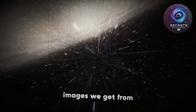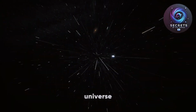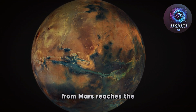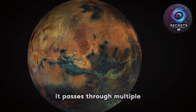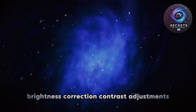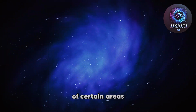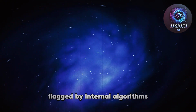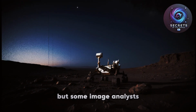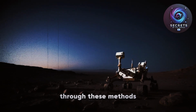Most people assume the images we get from space are raw, untouched glimpses into the universe. But that's far from the truth. Before a single photo from Mars reaches the public, it passes through multiple layers of processing. Brightness correction, contrast adjustments, image stacking, and sometimes even blurring of certain areas flagged by internal algorithms. NASA has stated this is to enhance clarity. But some image analysts argue that certain anomalies are intentionally suppressed through these methods.